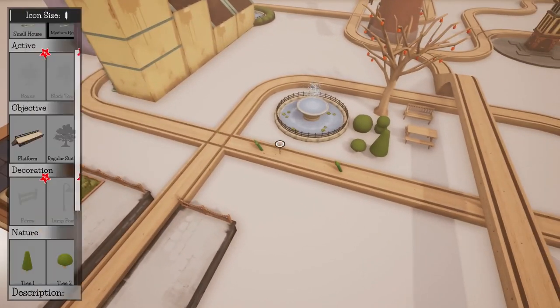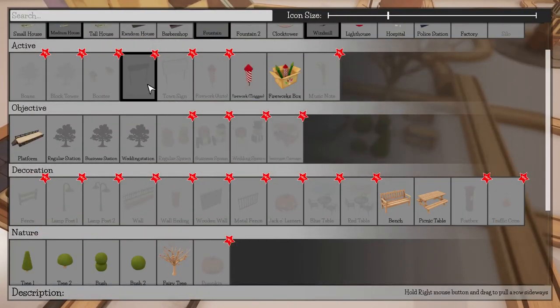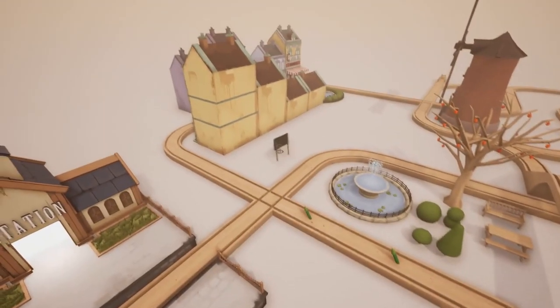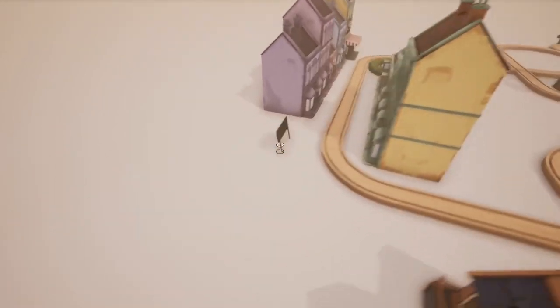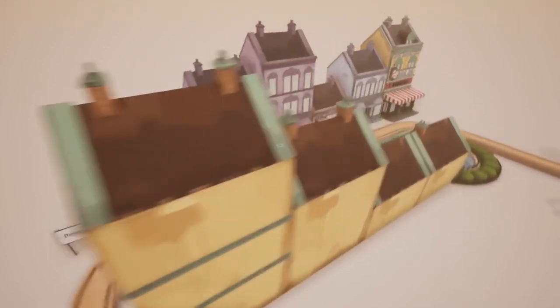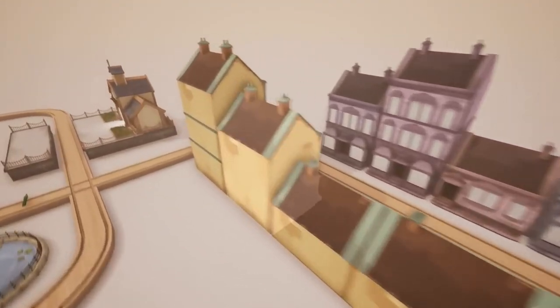Hopefully we'll come in the right way. Come in the wrong way. A town sign? Okay, yeah. Enter a name. Oh, yes. Okay, what should we call our town? Pengeonia. And that can go just here. There you go. That's the little village of Pengeonia.